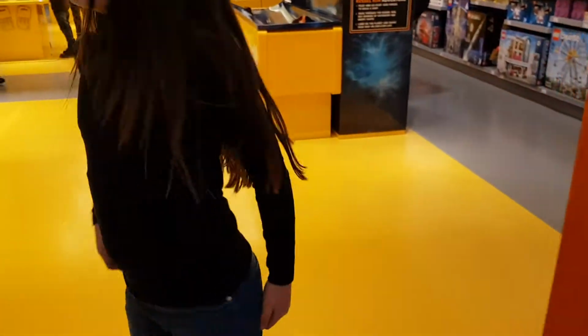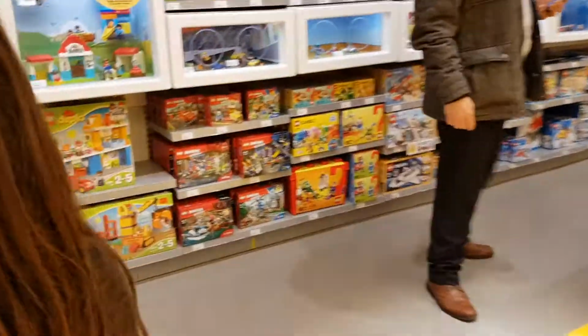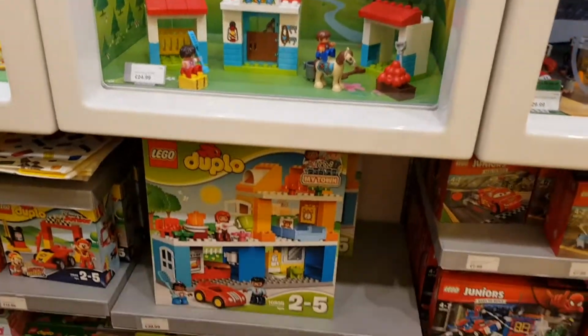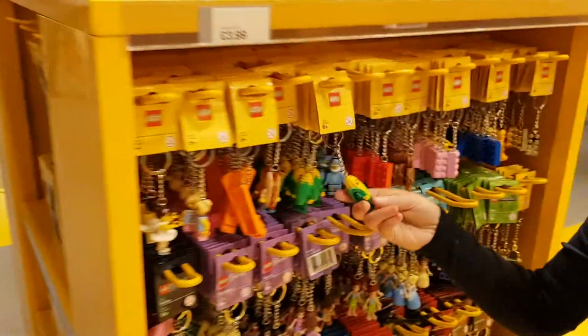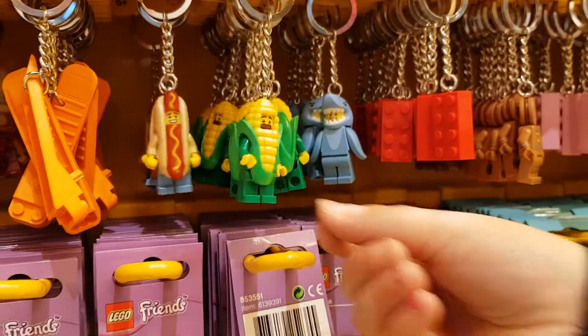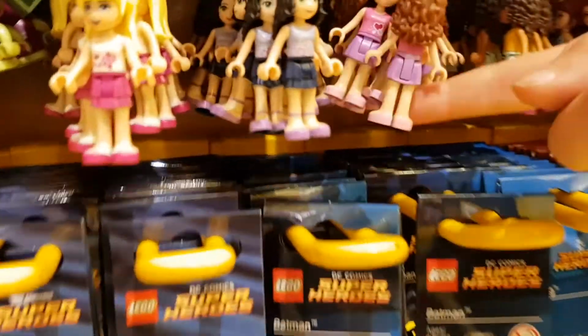Shop. Lego. Hiya. Look at these. Oh, they're cute little baby things. That'd be good for Ellie. Oh, look at these cute little characters. Look at that. Sweet corn man. Oh, hello.